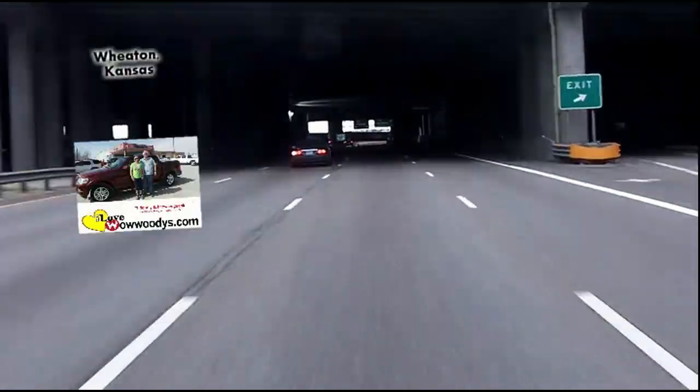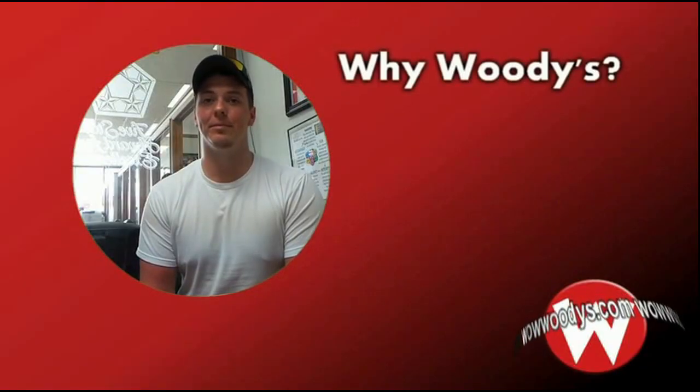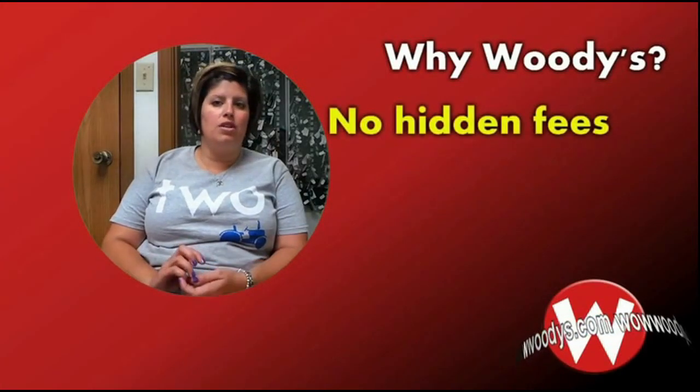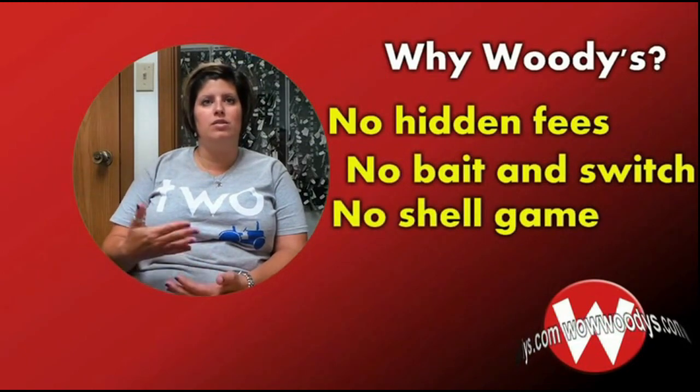Well, we have bought 2 vehicles in 3 weeks, so I think that's quite a bit, right? What do you think differentiates WOWWOODYS from other dealerships? Price and quality. Have so many different vehicles on the lot. No fees processed. There's no hidden fees, there's no bait and switch, there's no shell game. This is the price, this is what it is.